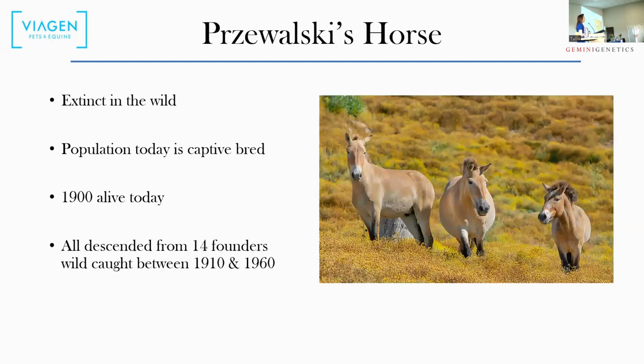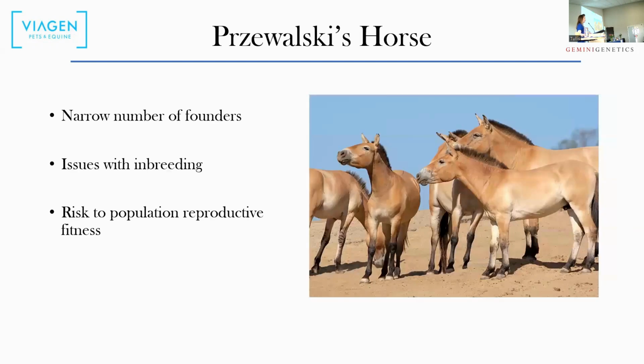An example of the use of cloning in conservation is from our partner Biogen, working with San Diego Zoo and another group called Revive and Restore, looking at the Przewalski's horse. This is a horse that is extinct in the wild. The population today is captive bred. There are about 1,900 alive today, but they're all descended from 14 founders that were wild caught between 1910 and 1980. So they have a narrow number of founders, and concerns about the level of inbreeding in their population and the risk of that to population fitness, that we've spoken about several times today: risks to reproductive health, increased risk of deleterious alleles coming through, etc.